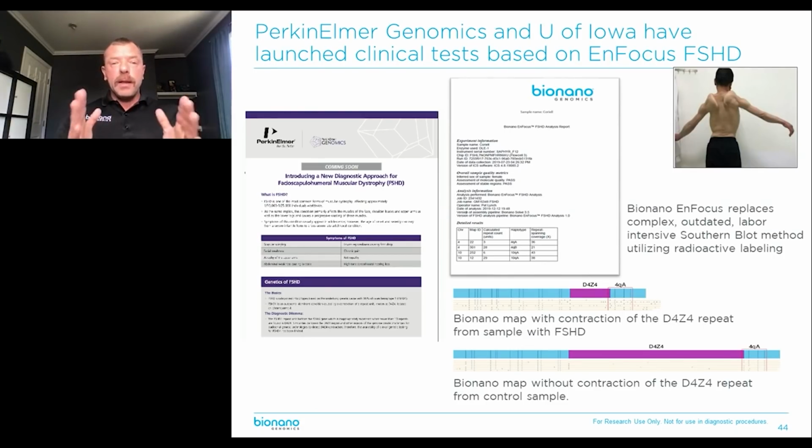Now, to genotype this, you have to exactly measure this large repeat, and you have to genotype the presence of the pathogenic or non-pathogenic allele. All of this is very complex, but Bionano does this very beautifully. As you see there, the magenta part represents the repeat, and you see a contracted repeat on top in a patient sample, and then a wild type repeat in a control sample below that. And our EnFocus software generates a summary report with a genotype that then can be used by labs to develop a clinical test. And that's exactly what PerkinElmer Genomics and the University of Iowa have already done. University of Iowa is the largest center in North America for FSHD testing, and they are using our technology for that.